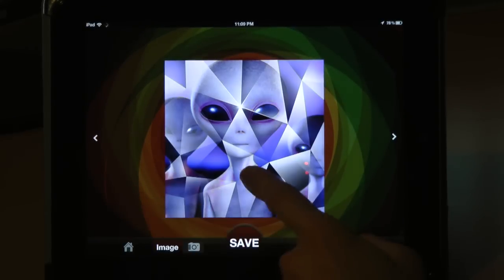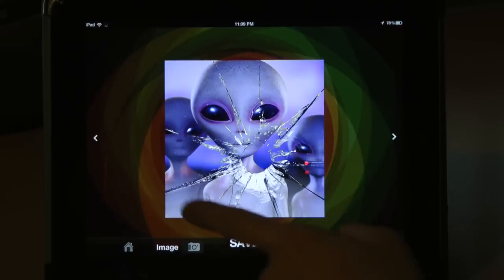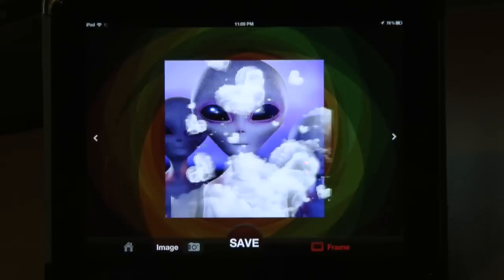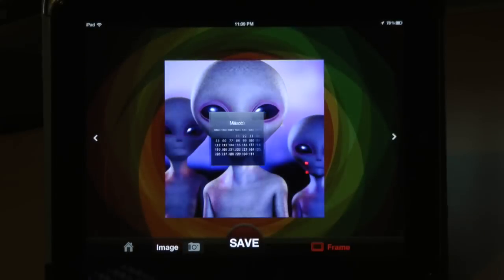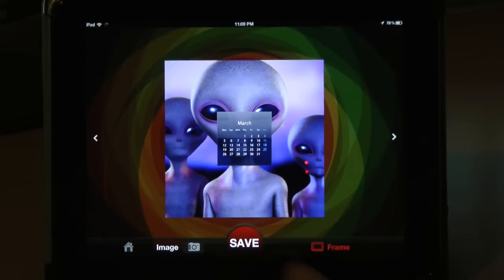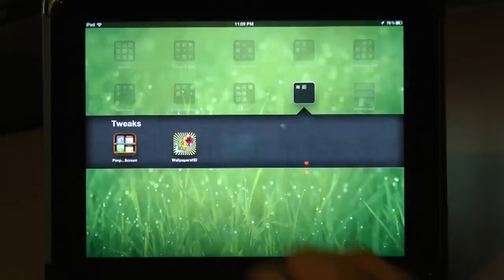Now, I'm more of a simplistic... Actually, that's not even really a frame. That's more of a pattern, if you want to call it that. Or if your glass broke. Now, of course, again, I really have to reiterate this. This would look much better if this app fully supported the Retina display. I do still recommend downloading it because I have great faith that they will update it very soon. At least I hope. But anyway, if I wanted to save that with the alien and the March calendar, I just do save. It tells me to save to my photos.